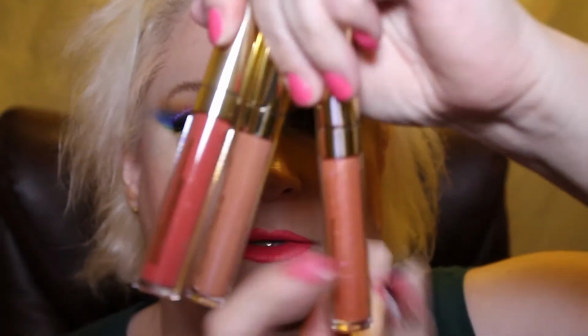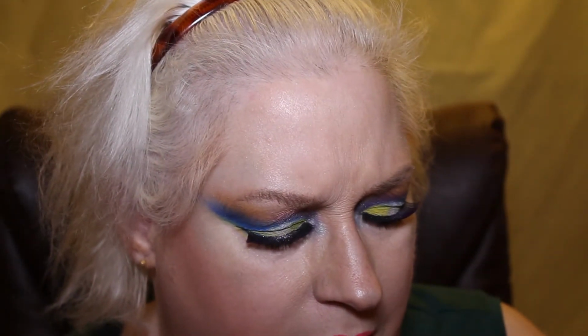Ooh, okay. This one's sparkly. And it is called, I'll give you the names real quick: Glass Up, Sueño de Coco, and Dulcet.